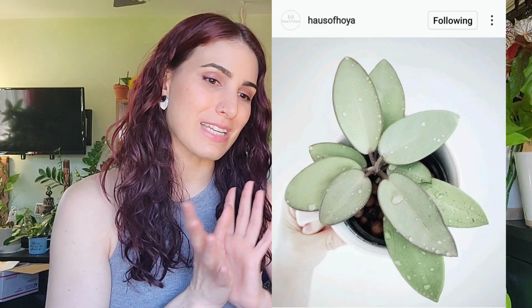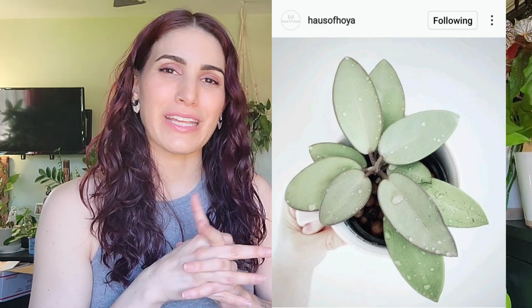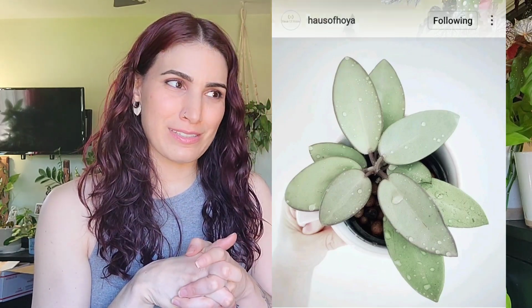And then number 4 should be really no surprise at this point if you've been catching on to the trend here of the silvery Hoyas that I love, is the Hoya Silver Dollar. So I don't know if there's like a more botanical name for this one. That's the only name that I know it by, but it's literally just silver, and the shape of the leaf is nice, like oval, and it's really pretty. And I like silver Hoyas a lot. I like the big and veiny, and I like the silvery and the splashy Hoyas like a lot.